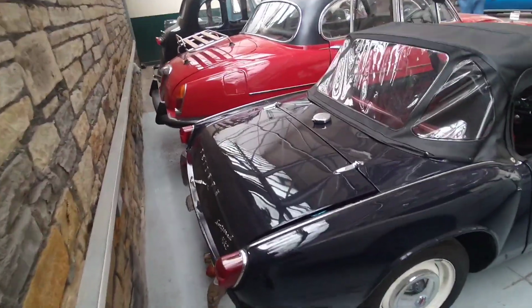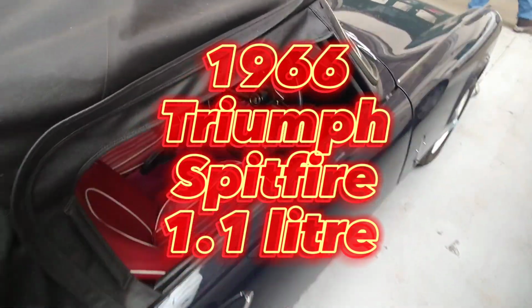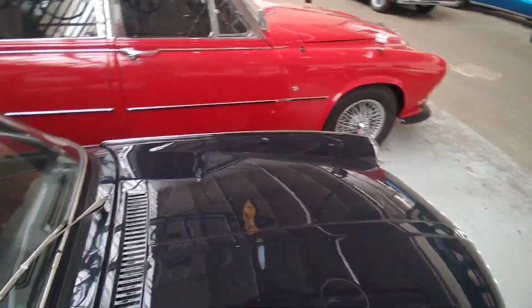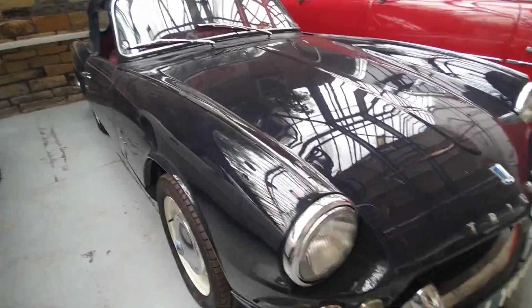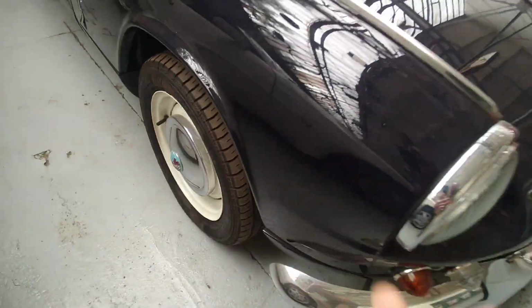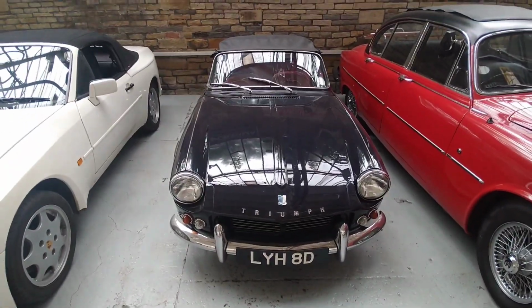This is an early Spitfire. Well, it's a Mark II, but it's got the old lights on and everything. So this would have been like an alternative to an MGB or similar. I think they've got a 1.5 4-cylinder engine in these. The whole front clip tilts forward by these little hinges. Lift that and the whole front end tilts forward to reveal the suspension and engine and everything, so they're quite easy to work on. So I'll get a photo of this and I'll join you shortly.